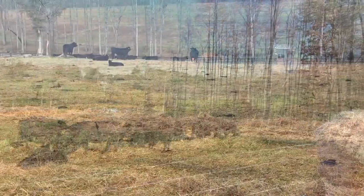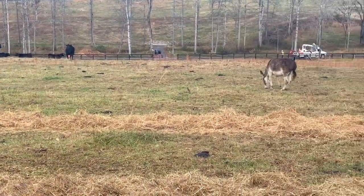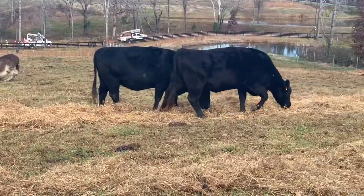That's right. Let's go have some fun. Okay, here we go. Surrounded by men. Absolutely. And cows. Lots of cow patties in there.